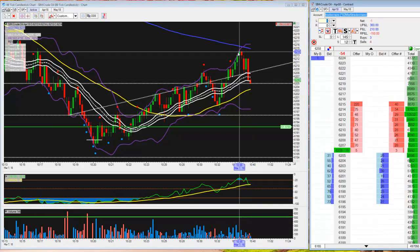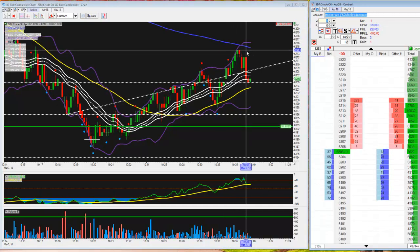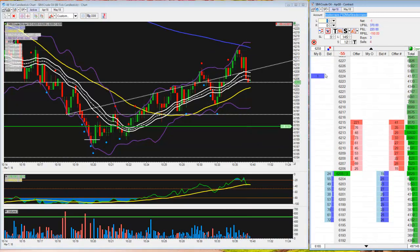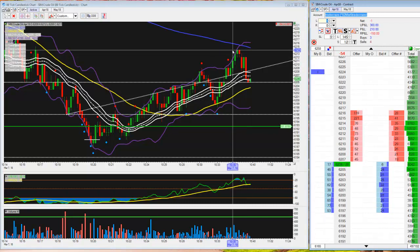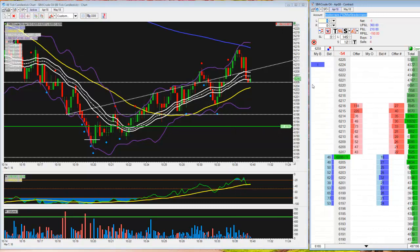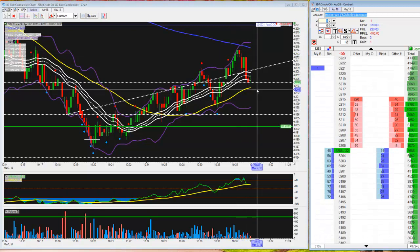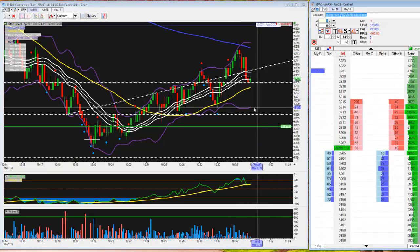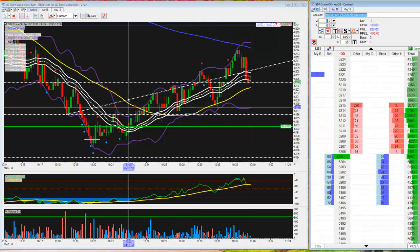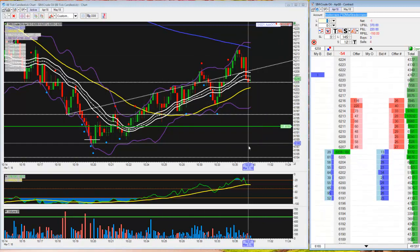Alright, now we got our high here. What do we not want to see? 19. 62.14 plus 5 ticks is 19. Let's go to 21. We know where we don't want to see the market now. So at least we know that now, and we have our range. We need to get back underneath this range down here to S1.